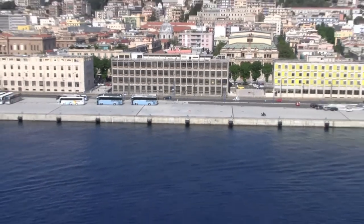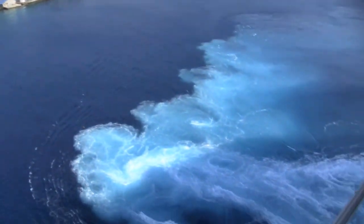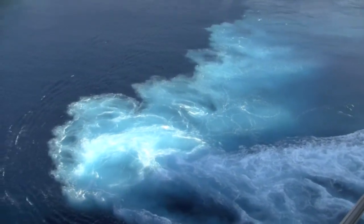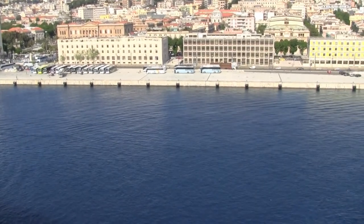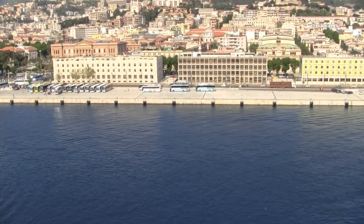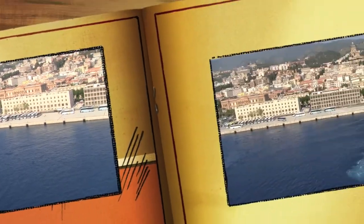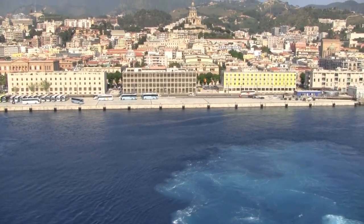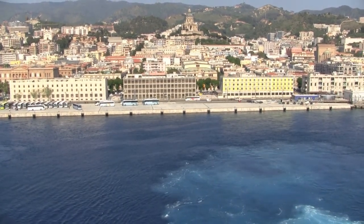Slowly, gradually work our way into that flat area here. You can see from our ship, we started using the side thrusters to navigate us into the pier. Basically, we're going to start moving sideways now as we travel here, parallel to that. Looks like rather than pulling in parallel with the pier, we pulled in parallel, but now we're doing a 180 degree turn.